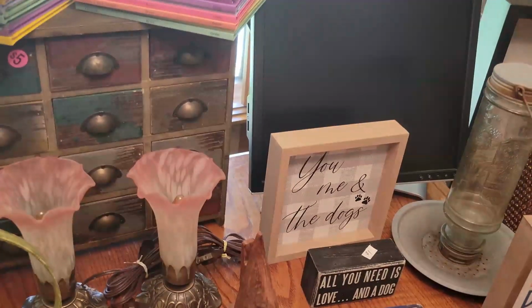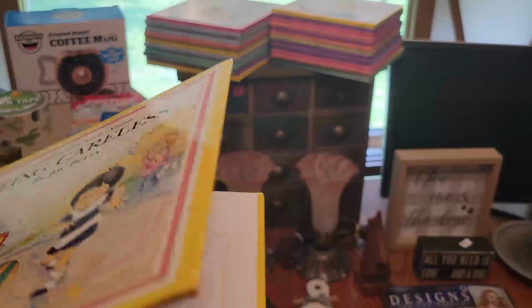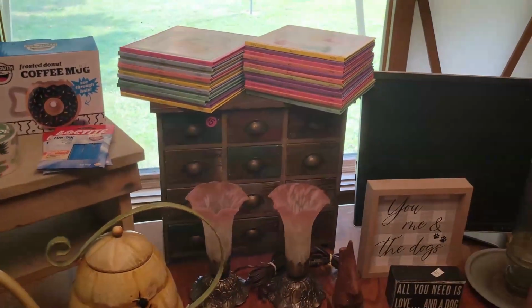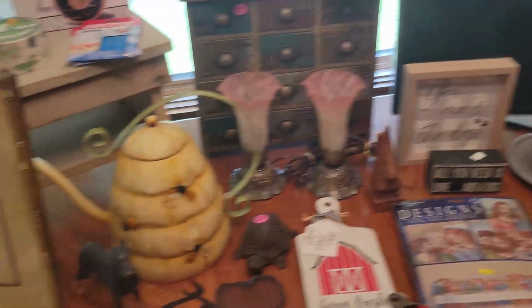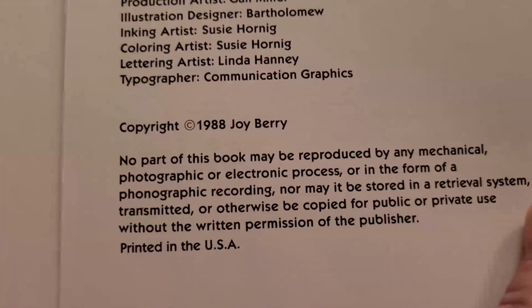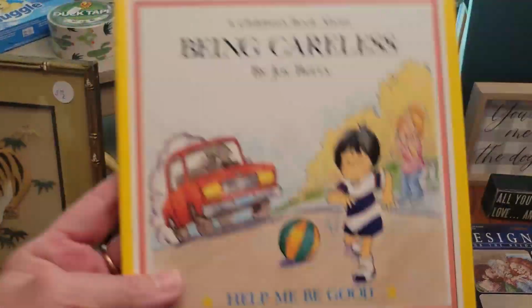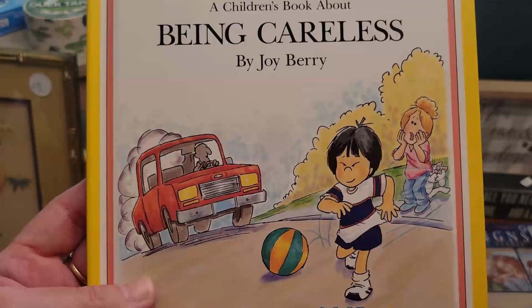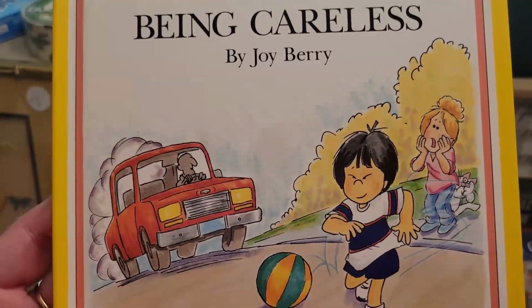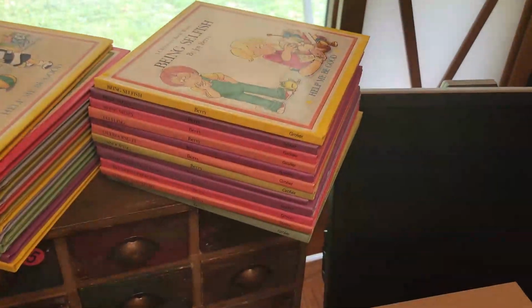Now, tell me if you remember these books. I did not have these books as a child, but my kids did. Let me get to a page here. I'll see what year. I think it was 88 when I looked before. Yeah, 88 by Joe Barry. And this is, you know, when it's like, let's see, the kids have been misbehaving today. What subjects should we pick out? We have being careless, disobeying, being selfish, and look at the stack.